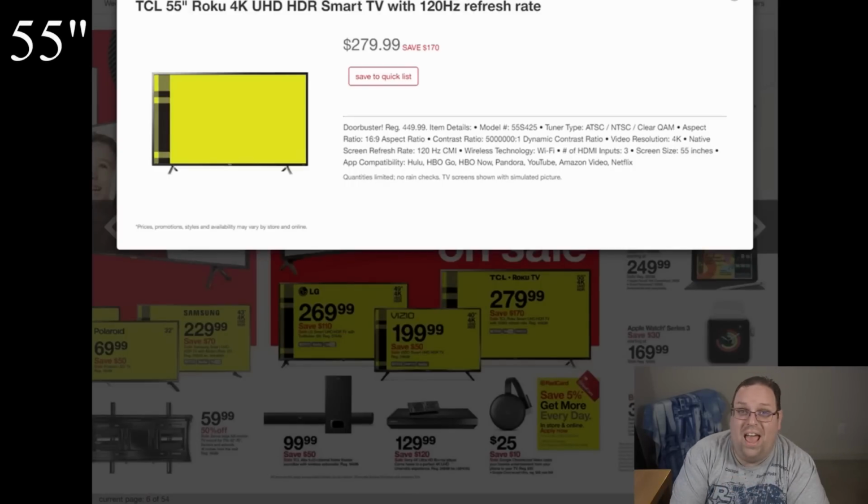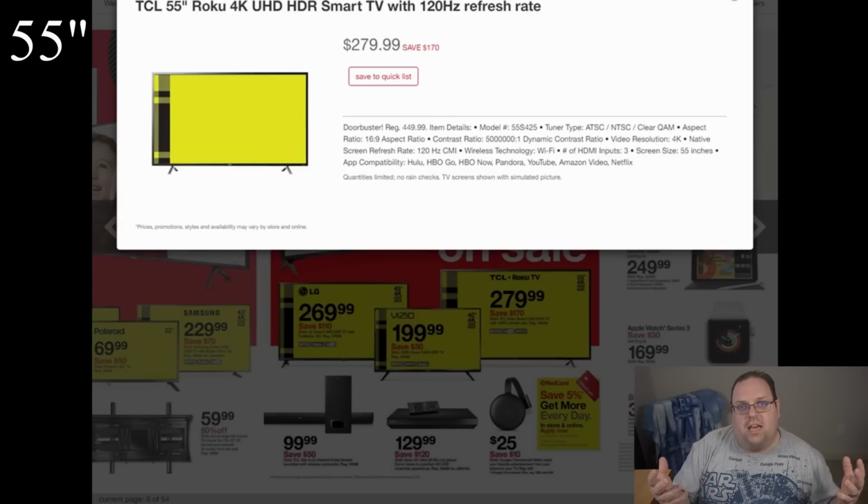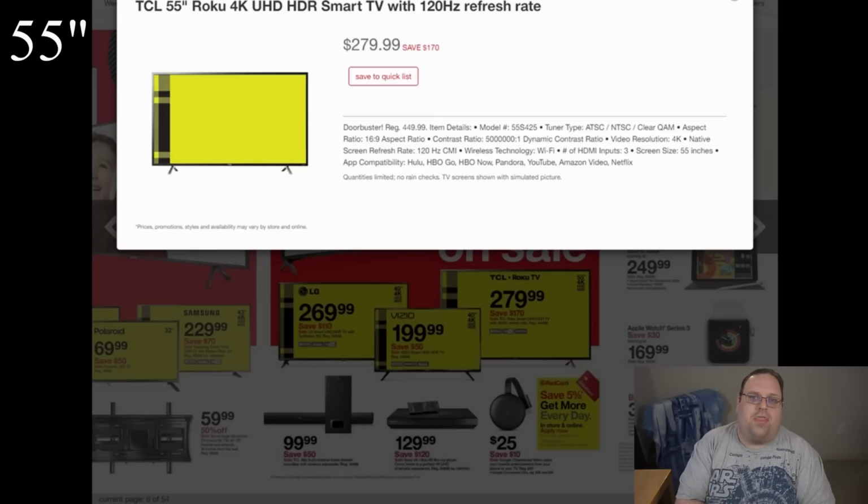Okay, whew. There are a lot of TVs in this category. I mean, seriously. And it's honestly a popular size TV. 55 inches, I honestly like a lot better than 50 or 43. And the prices for these right now are really not that bad.